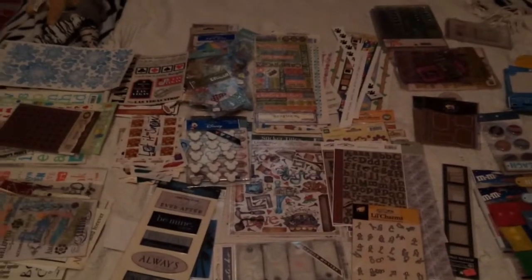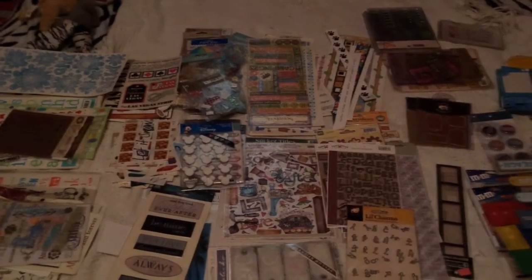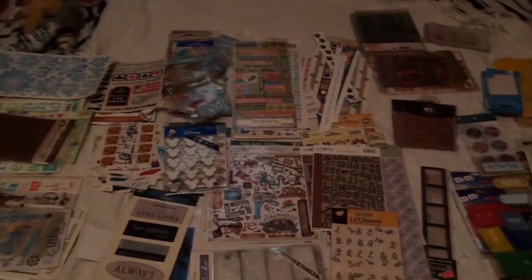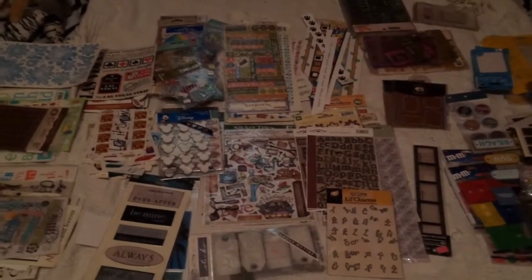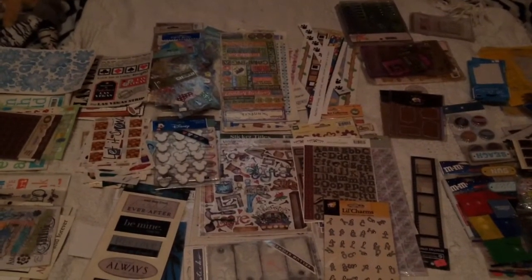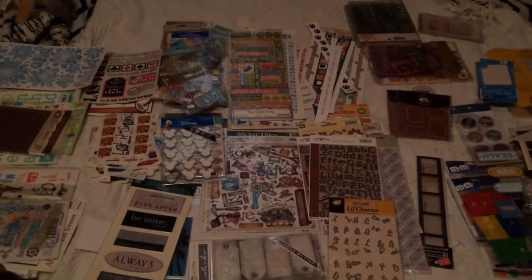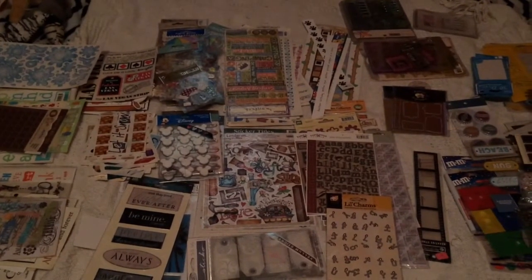Let's go back a couple weeks ago. Mystic Moon, I won't say her real name because I'm not sure she wants that out there or not, got a hold of me and said that she was moving, and she had a bunch of crafting stuff that she wanted to give me. So my daughters and I all went down there a couple days ago.